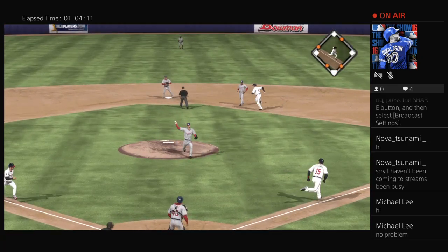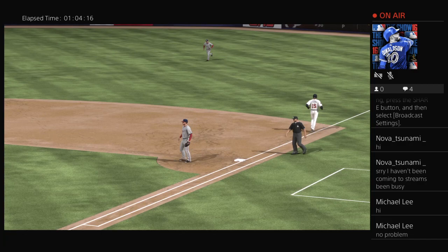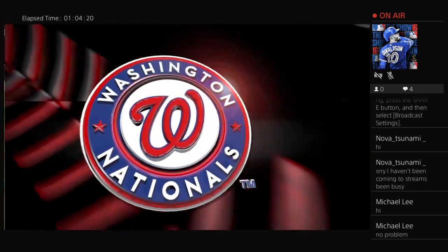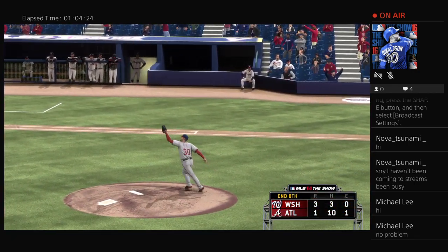Swing and a bouncer out in front. They get the force at the plate. On to first, it's a double play. As their woes continue, the inning is over. Just what the doctor ordered. He gets the double play to get him out of the inning.